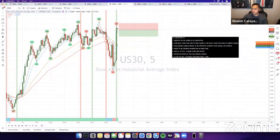Rick's asking, do you take them instantly after the momentum signal? The trades aren't taken after momentum signals. Are you asking if it's okay to take it after a momentum signal? The only thing is we don't take it when there's a momentum signal on the following candle, but this is fine. If you're looking at this setup right here, this setup is fine. Yeah, no, it's fine. You just don't want it to be on the following candle.